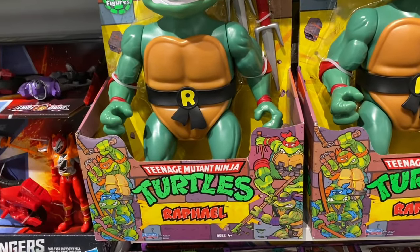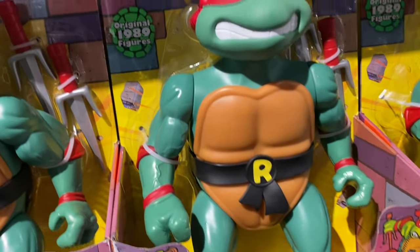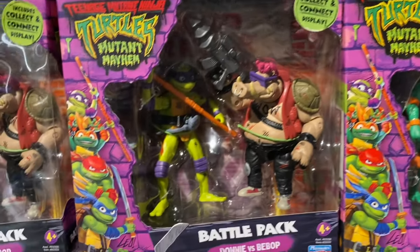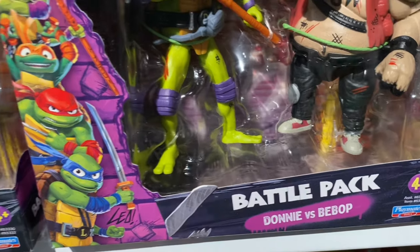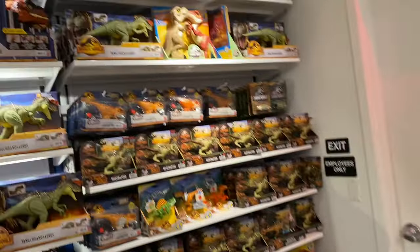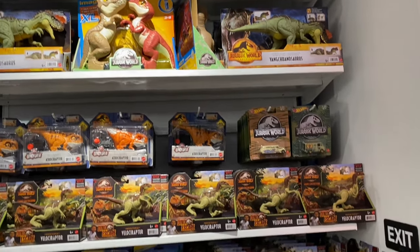Look at that old school looking Ninja Turtles. Looks like all they have is Raphael. I guess the other one sold out. I guess the other turtles are more popular. Look at that. Look at Bebop. Donnie versus Bebop. Bebop and Rocksteady. Wow. Jurassic World. We got some Jurassic World stuff here.